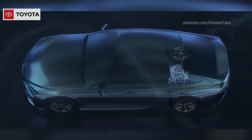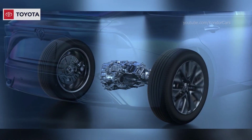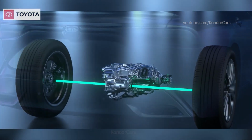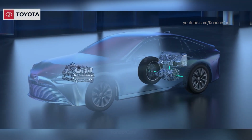Just like Toyota's other electrified powertrains, the fuel cell drivetrain features regenerative braking. This means it uses the motor generator to recover otherwise wasted energy, turning it into electricity when braking or coasting. That is then stored within the high-voltage battery, which serves as a buffer between the fuel cell stack and the electric motor.